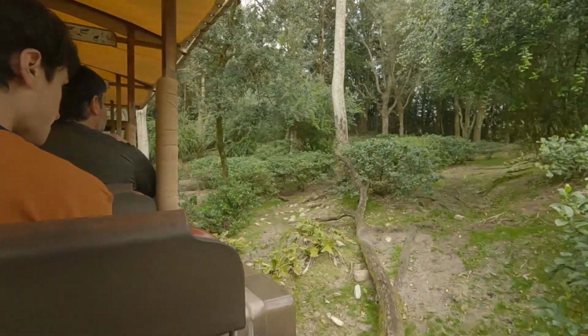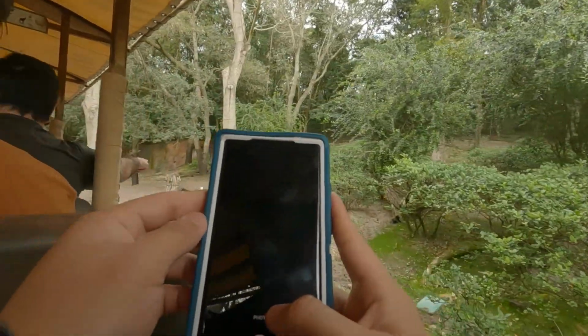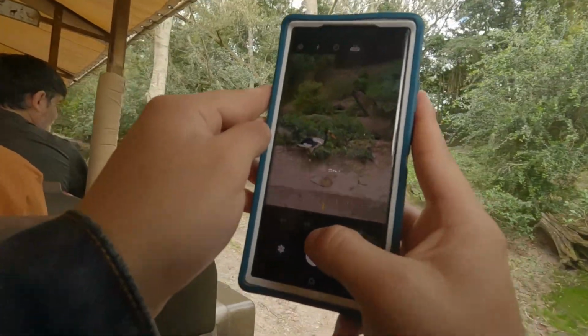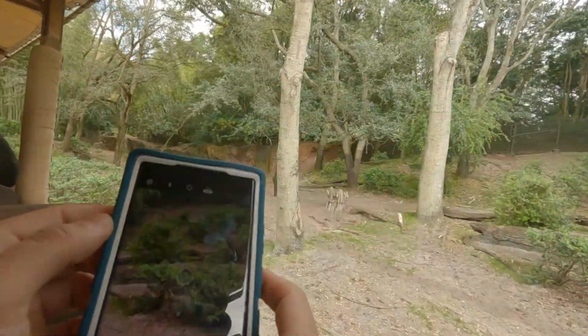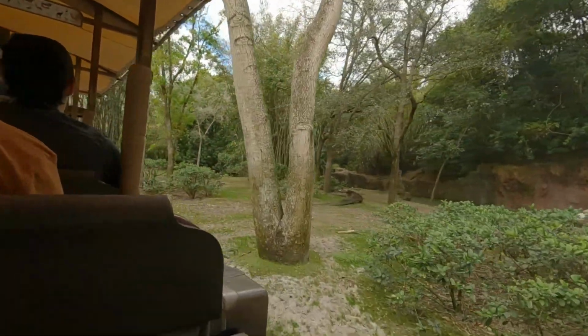Now, right over here to our right-hand side, we're going to find this black and white bird just making its way kind of in front of that bush there, known as the saddle-billed stork. Now, that stork may look pretty small, but they can stand up to about 5 feet tall and have a wingspan of 9 feet wide.